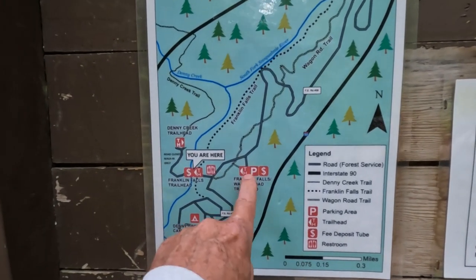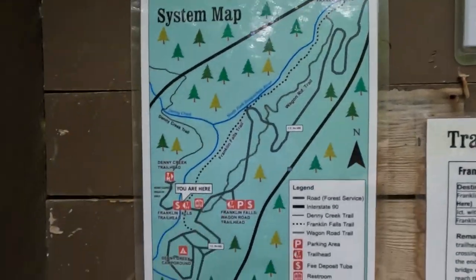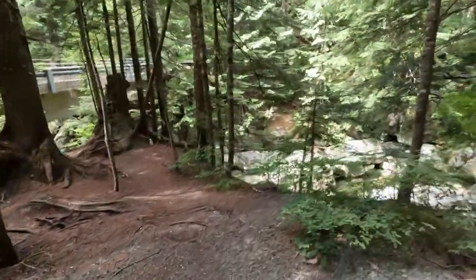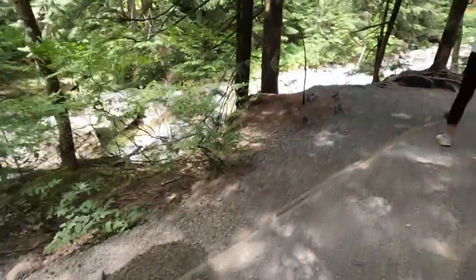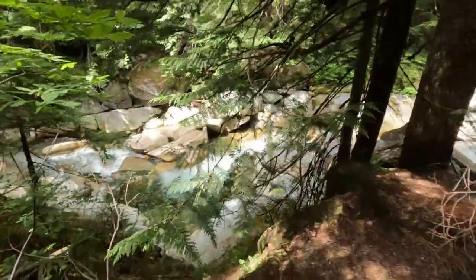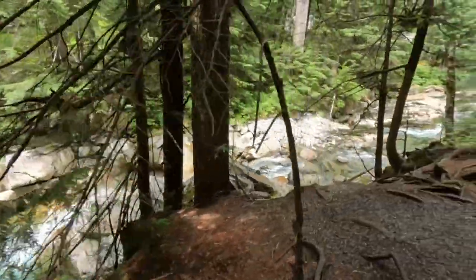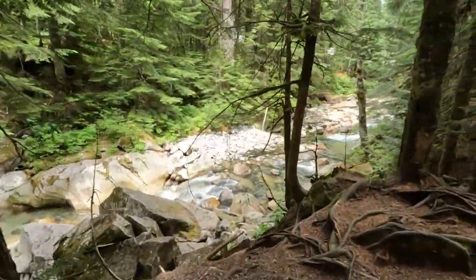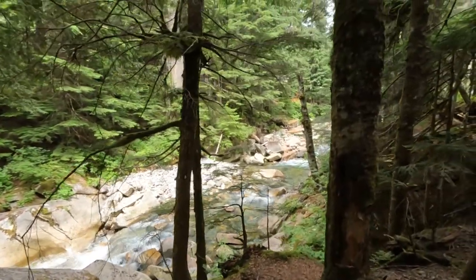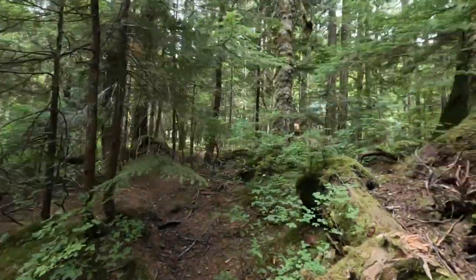So, here we are. We parked up here. Now we're here. We're going to go up this trail to the falls. There's cabins over there. It's pretty. More cabins over there.